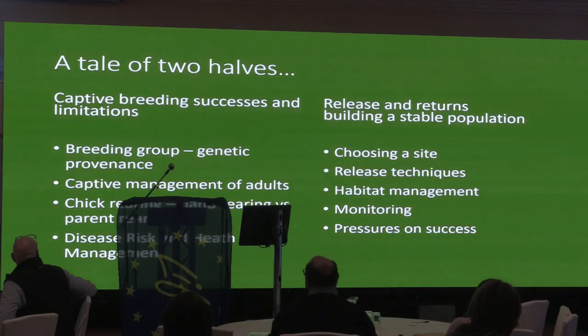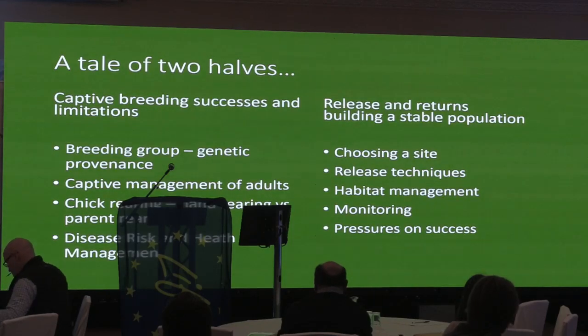So there are two areas of focus I'd like to cover today. These are around the captive breeding management and chick rearing techniques, and then also around release site habitat requirements and monitoring efforts of returning birds. Why release sites were chosen in the first place and the ongoing pressures on the success.